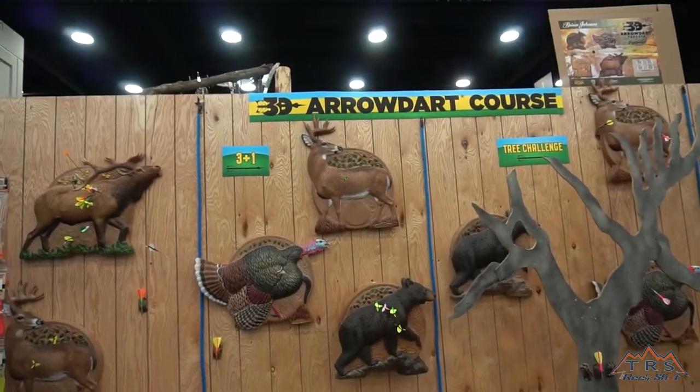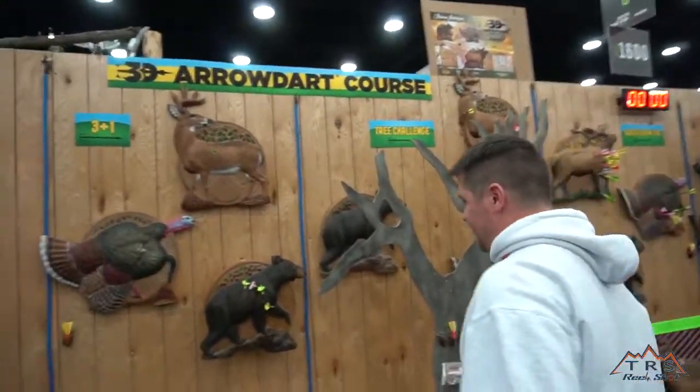I think we should have a quick competition. Three arrows, tightest grouping on the deer? Deer. Deer it is. Tightest whitetail. I'll do the yellow vanes. We'll leave them up there to compare.